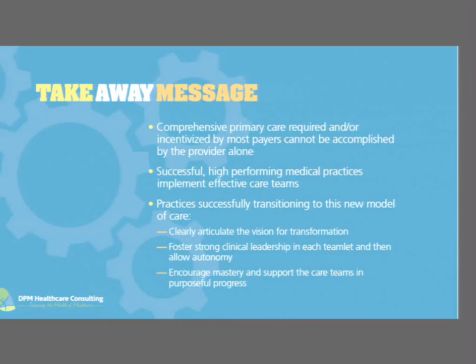So in case you didn't hear me, I'm doing the typical teacher thing, which is to reiterate it: you cannot do it alone as a primary care provider. You've got to have a team around you. Successful, high-performing medical practices have effectively implemented team care, and they are transitioning to this new model through clear articulation of the vision for transformation, fostering strong clinical leadership in each teamlet. So instead of thinking about this big medical director, let each provider almost be a little mini medical director under the overall, as long as it's fitting into the overall mission of the organization and they're clear on what the goals are. And then encouraging mastery and supporting the care teams toward purposeful progress, and really looking at what that progress looks like.